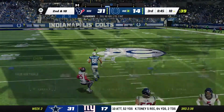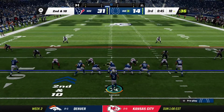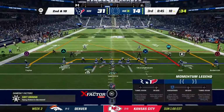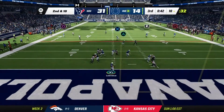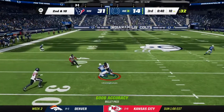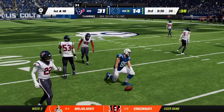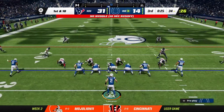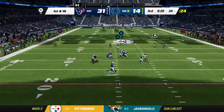And that is going to be incomplete as he led him a bit too much. Third quarter here in Indy. This is 2nd and 10. Now Lawrence. He's got his tight end. It's Albert Okwuegbunam. That one covers 24 yards. It's a first down.